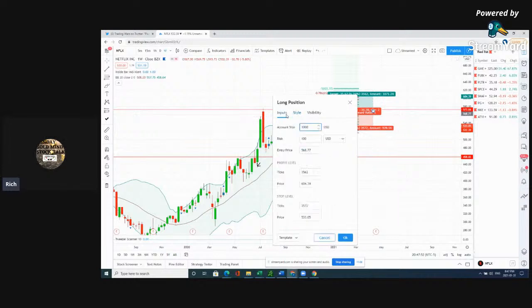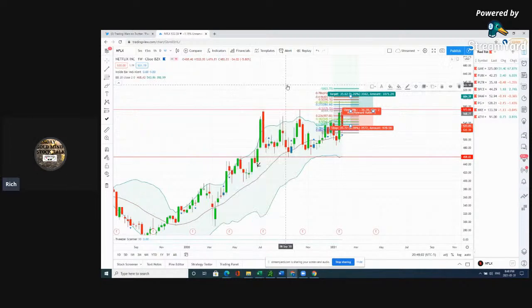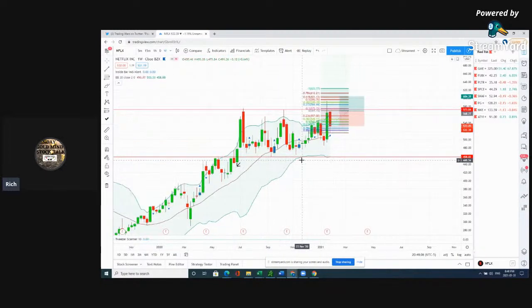Entry is 568.77, stop loss 533.05, and profit. The first take profit is 604.39. So that's the first level where I'll either scale out, move my stop loss, or do something like that, right? So when you get to one-to-one, you want to do something. You don't want it to just be a loser, right?